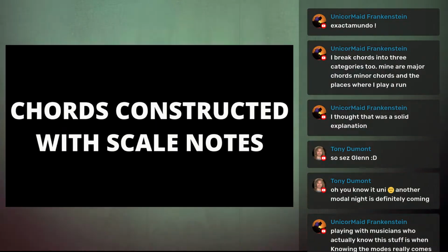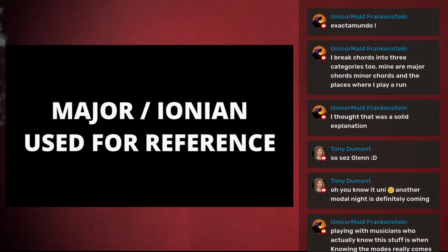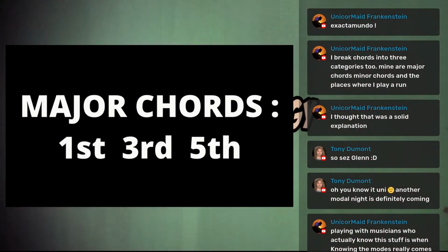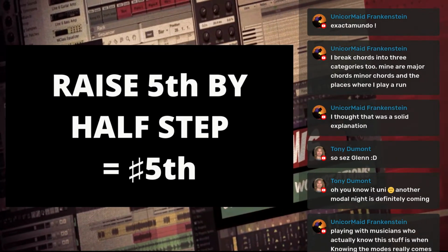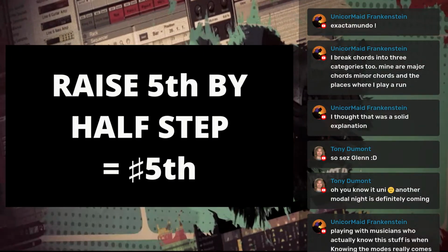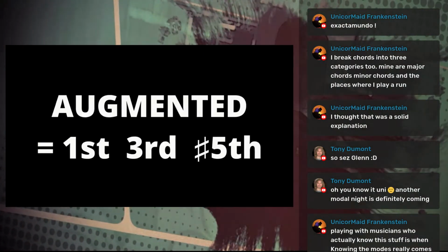Chords are created by using notes from a scale. We will use the major scale, also known as the Ionian mode, for our point of reference in this video. Major chords are created with 3 notes: first, third, and fifth. To create an augmented chord, we take these 3 notes and raise the 5th note by half a step or a semitone. This gives us first, third, and sharp 5th.